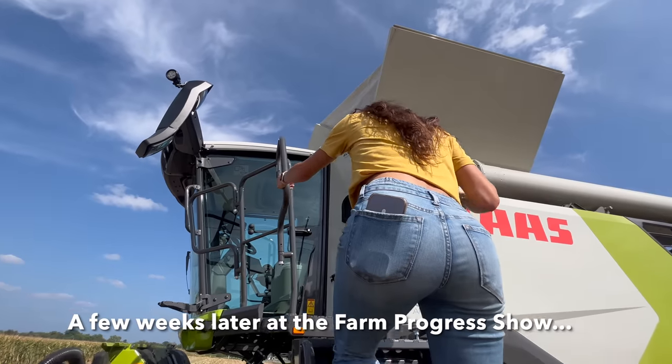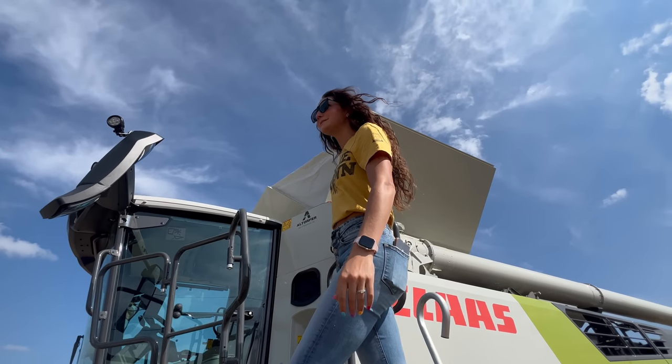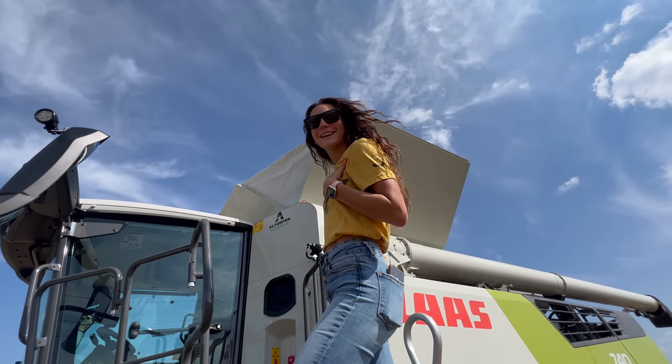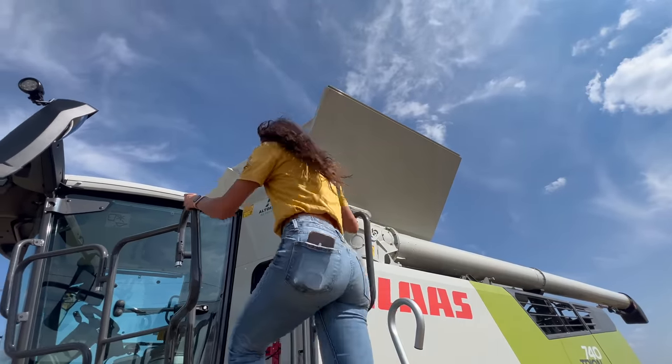First time in a combine this year. I know, obviously they've been picking some corn, and the smell of the harvest is making me a little bit nervous. Like, whew, our time is coming, Grant.